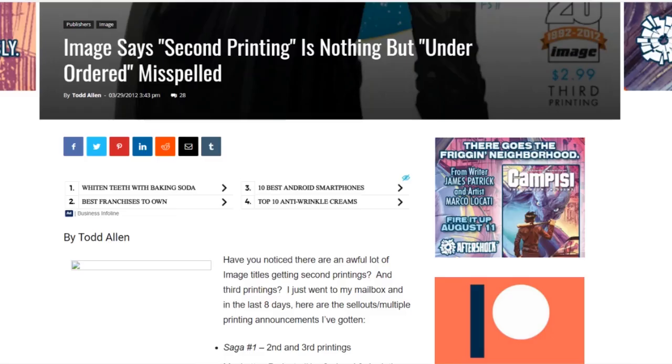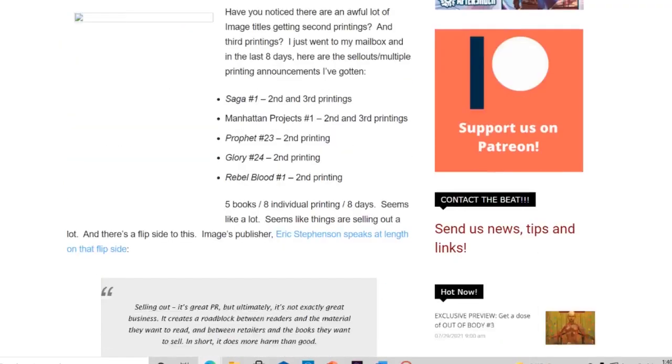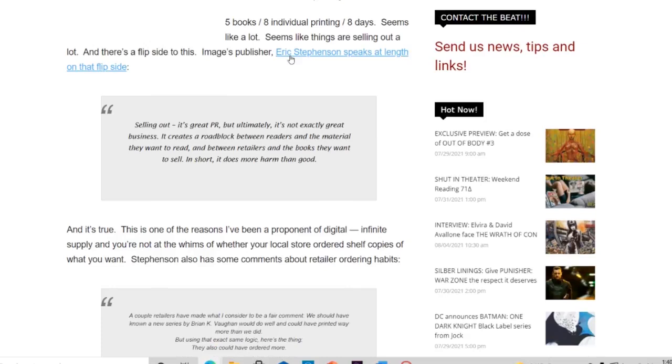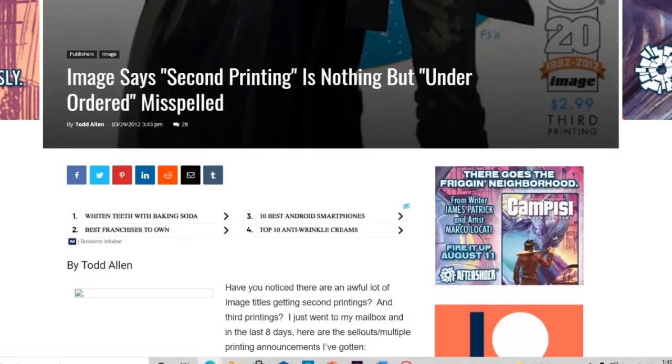First article here, this is an article that's 9 years old. All right, and it states here, "Image says second printing is nothing but underordered," misspelled. Ironically, this article being so old, the original interview with Eric Stevenson, who was an Image publisher at the time, it's a dead link. I can't get to it, but just from the headline, you could see what this publisher with Image was trying to say.